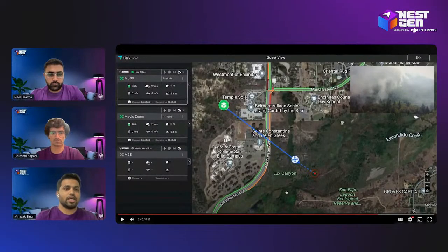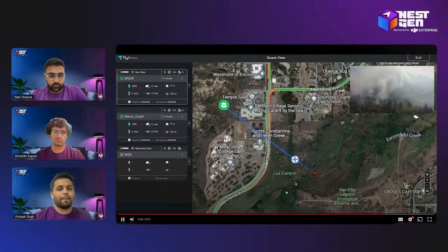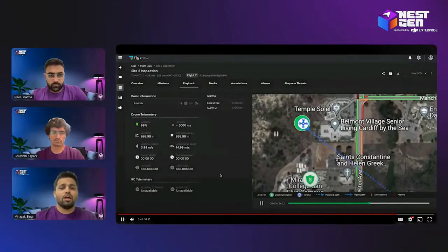So as you can see, this is a guest view where you can see multiple drones with the video feed and the remote location of the drone, right? Again, with no controls, like I said. Right. So once the overall mission is done, right?